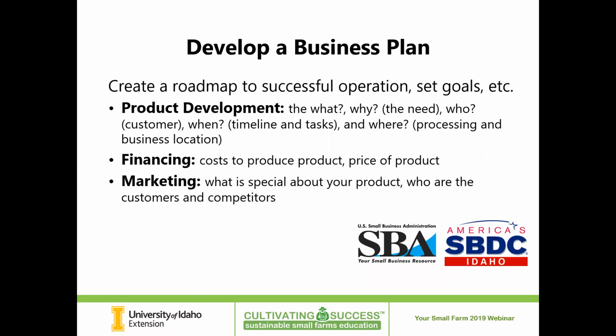As well, a marketing section is in your business plan. This is what makes your product special, and it also identifies who your customers and your competitors are. And then there's typically a sell section of your business plan. This is where you're going to sell your product and how it will be distributed.